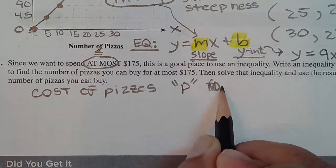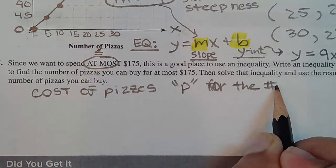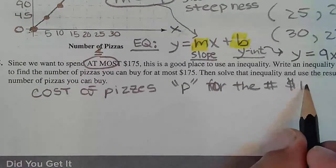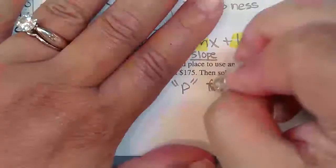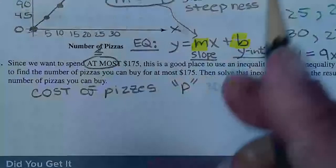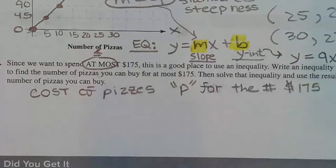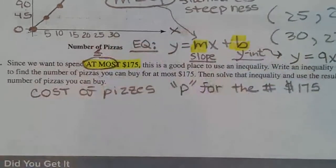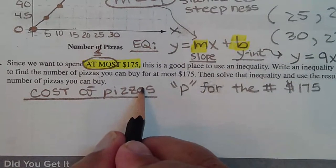Okay, P for the number of pizzas that we're going to be able to buy for this $175. This is just something they were mentioning on the previous page. You need to be able to do things like write an inequality to represent certain stipulations in the problem. And here's the stipulation: the most you can spend is $175. So first you need an expression that represents the cost of the pizzas.